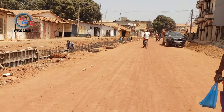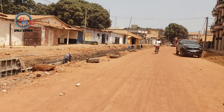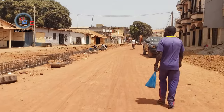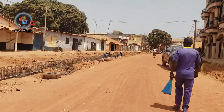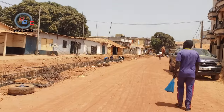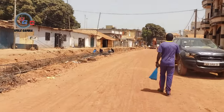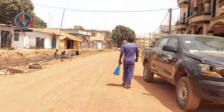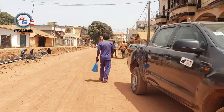So here are the construction workers. You can see the construction workers right there, they are already at work. It's like they are much more focusing on the canal projects, the iron rods and the concrete. So it's all part of the work.